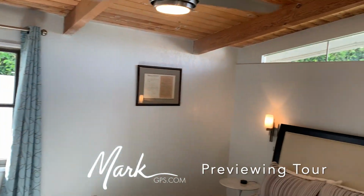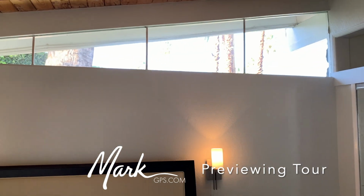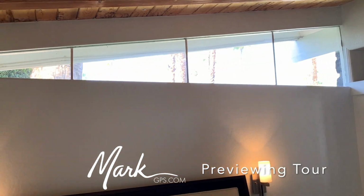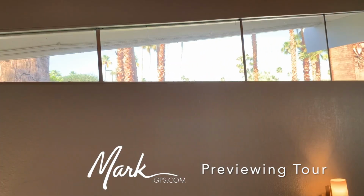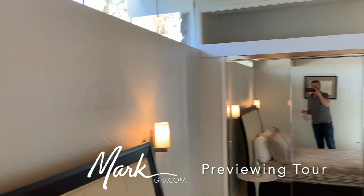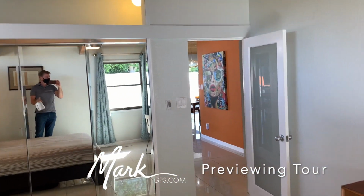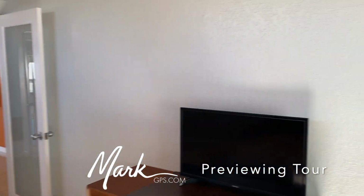Again, because of the gabled roof line, we get the clerestory windows in this room, which just gives a great sense of light. It's difficult to see because the camera doesn't pick it up, but you really do get a nice view out of there. Large closet space. You can see there's some storage up above. That's very common for this kind of place.